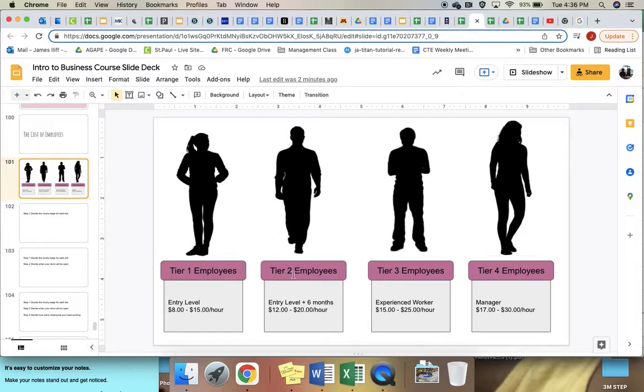Now, Tier 2 employees, they're entry level, but they've been with your company for 6 months, and they've had good reviews. They've been faithful employees for 6 months. And so you can see that they get a pay bump. They get paid between $12 an hour and $20 per hour. Great. So they're a little bit more experienced. They can, for instance, handle a little bit more of the work on their own. They're not so dependent, and they're trustworthy. They've been there for 6 months. They have a good proven track record.